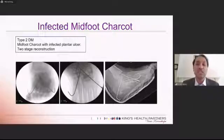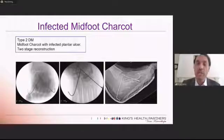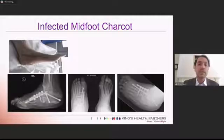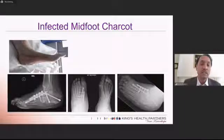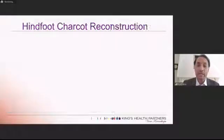This is because infection is active there. In the first stage, excise the ulcer, excise all the osteomyelitic bits. You have to be very aggressive and thorough with your debridement, and then temporarily stabilize the foot with these wires so that the foot won't be too floppy. And then continue with your targeted antibacterial microbiological treatment. And then once there is clinical and radiographic evidence of infection eradication, then you can go back and reconstruct, because unless you reconstruct and achieve full bone fusion, the deformity will come back again.